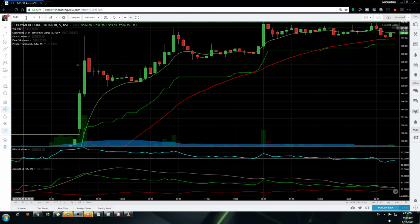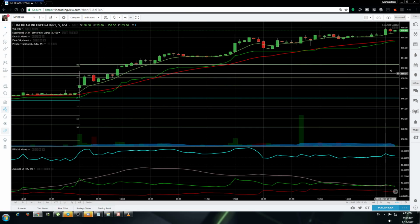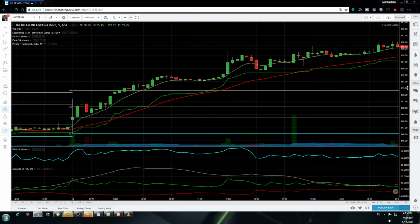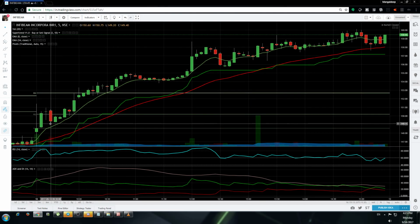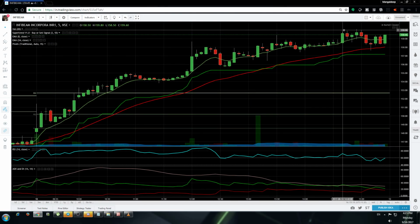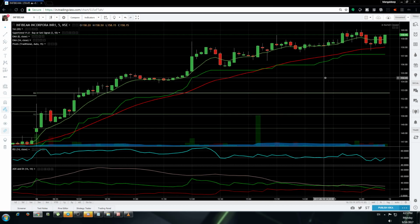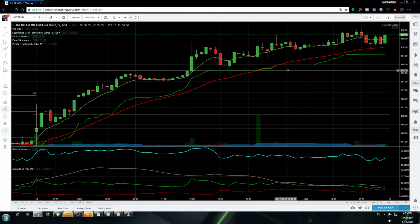rupees over here. All right, moving on to the next one, INFIBEAM. Now this call was given by one of my trainees. And see the beautiful movement that INFIBEAM gave. The whole day it was in a 45 degrees upward movement. Awesome it was. Now where did I enter? I entered at around 130 or 135 I believe, and the cost was around 158.30.